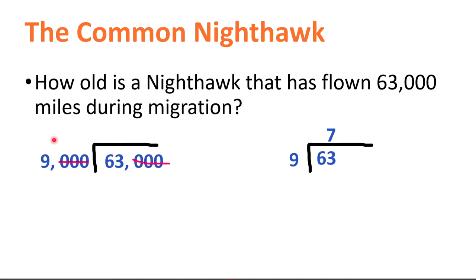right? Because 9,000 fit 7 times into 63,000. Even though we took away the zeros, okay? We just took away the zeros to make it a little easier. But that's still what the 7 means, okay? Even though we took the zeros away, it doesn't change the meaning of the 7. So the nighthawk is 7 years old, okay?